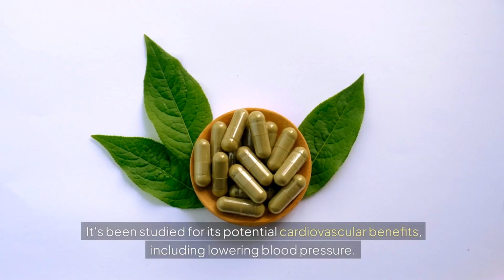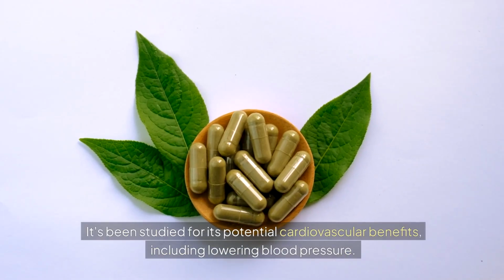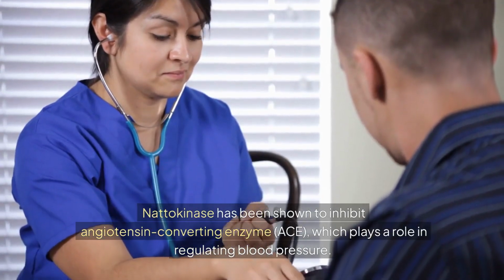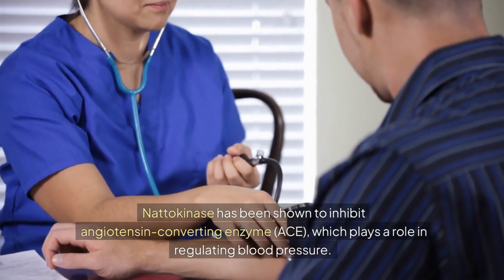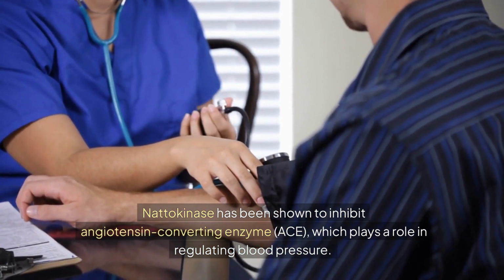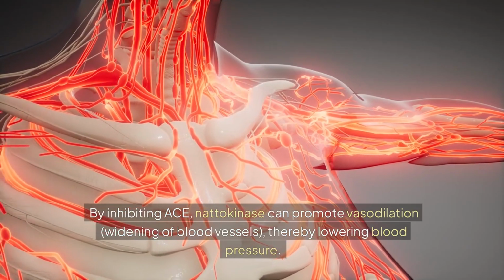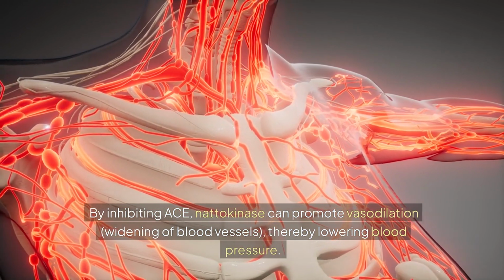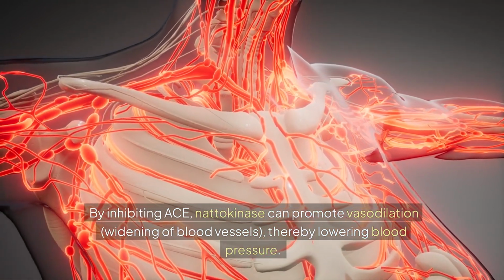It's been studied for its potential cardiovascular benefits, including lowering blood pressure. Nattokinase has been shown to inhibit angiotensin-converting enzyme, ACE, which plays a role in regulating blood pressure. By inhibiting ACE, nattokinase can promote vasodilation, widening of blood vessels, thereby lowering blood pressure.